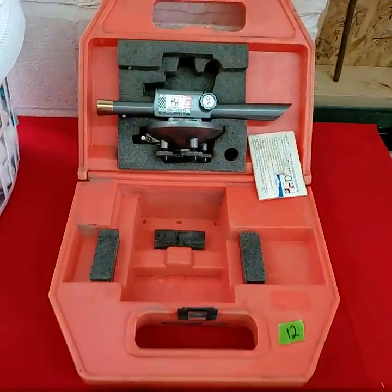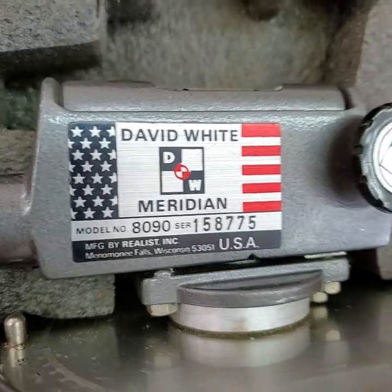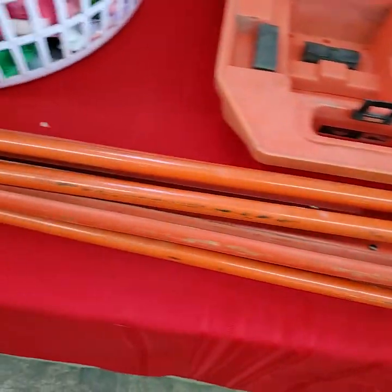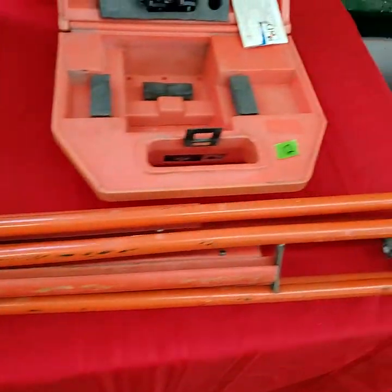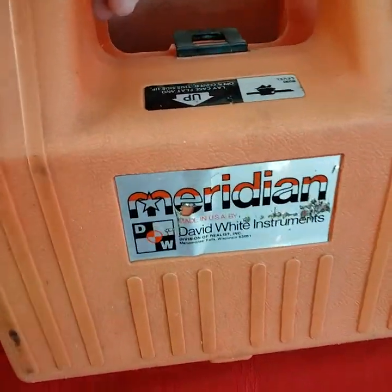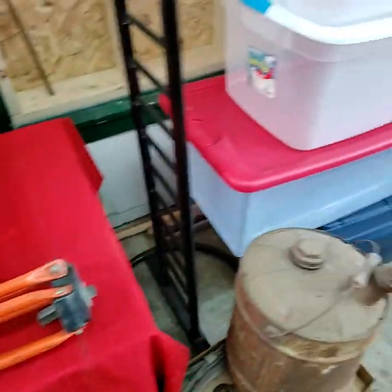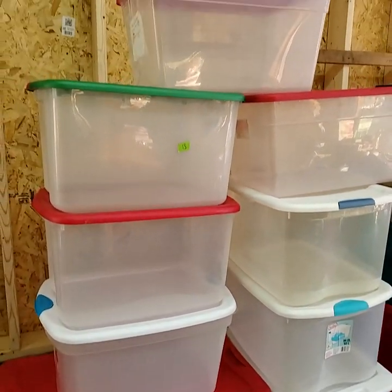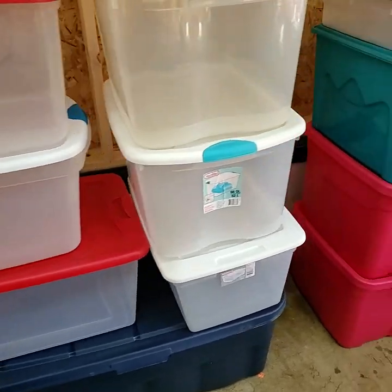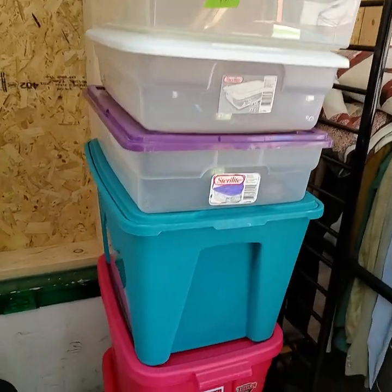Lot number 12. It comes with the tripod. Number 12, hard case and all. Lot number 13 is all the totes for one price. 10 totes, larger ones. Lot number 13 and a half, I had to squeeze one more in there. We've got 7 totes here for one price.